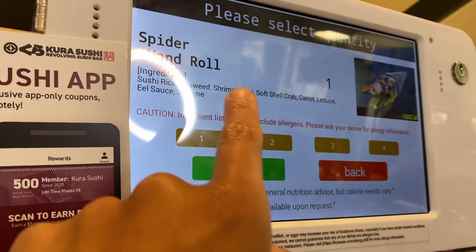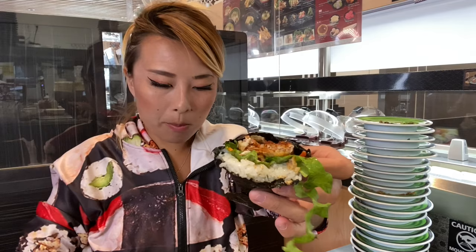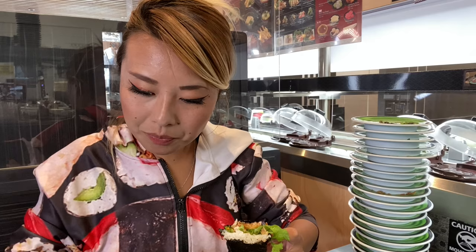These are so good. All right, so it just came out. Look at this, freshly cooked. It's all warm. I love spider rolls because I love a soft shell crab deep fried. I think spider roll is my favorite. Just because I love deep fried soft shell crab. That is so good. Thank you. You're welcome. A little bit of ginger on top.